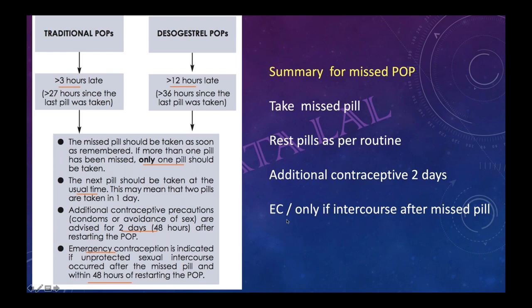Apart from this, EC, that is emergency contraception, will only be necessary if intercourse happened after the missed pill. If you find a scenario where they say only that she has missed a pill, but they never put in the question that intercourse has also happened, then your answer will be these three columns: take the missed pill, take the rest of the pills as usual, and take additional contraception for 2 days. But if they add in your question that she had unprotected sex during that period, then you have to add EC also. So this is the chart. This is from the guideline that you know, but this is the summary.